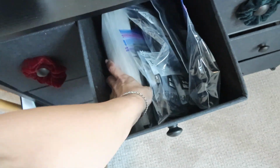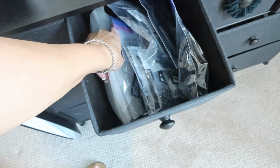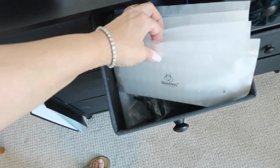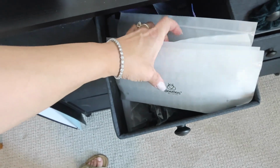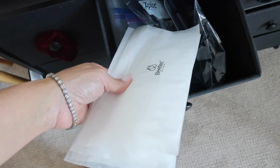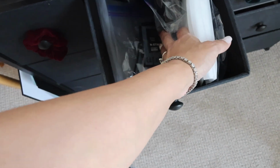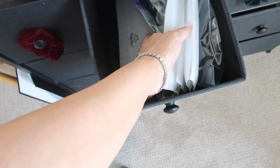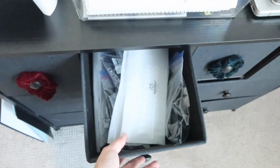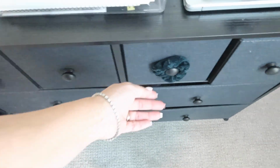These bags of Beetles, I'm pretty sure these are mostly Beetles nail tips. I'm going to be getting rid of them. These are going to go on my website for sale. I'll probably just sell them as one big bundle. I just don't use them, and I have a ton of them. I feel like I got them all from those DIY boxes. So yeah, I'm going to be selling those.